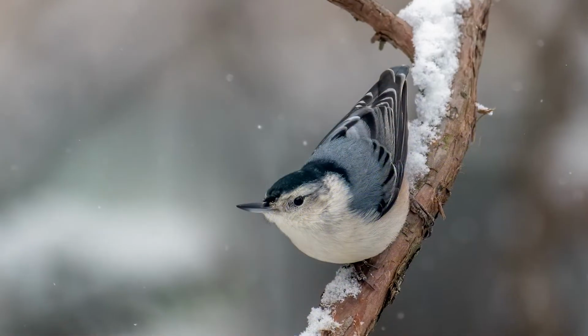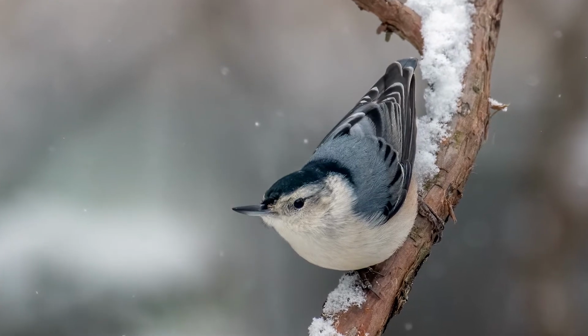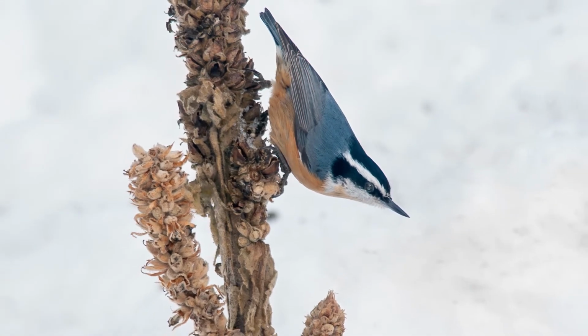In the winter, nuthatches join foraging flocks of chickadees, perhaps partly because it makes food easier to find, and partly because more birds can keep an eye out for predators.